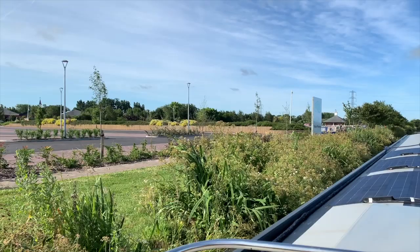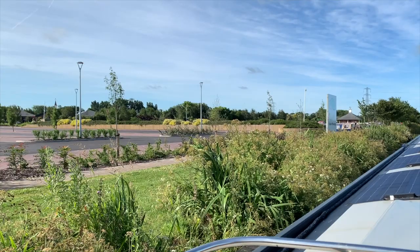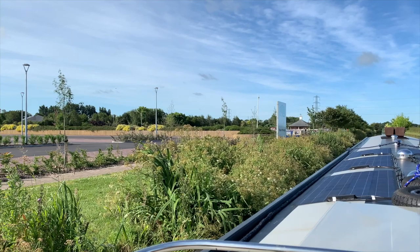There's a farm shop and a garden centre over the back there, and the farm shop's beautiful, although maybe a little bit on the pricey side, but got some lovely meat and veg.